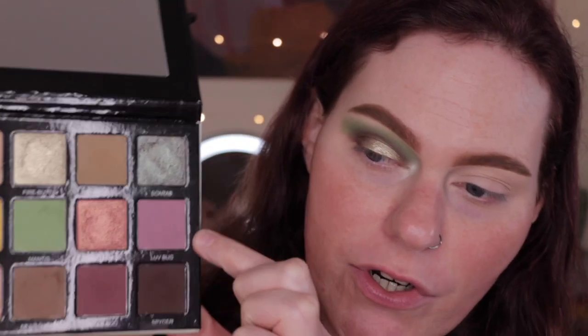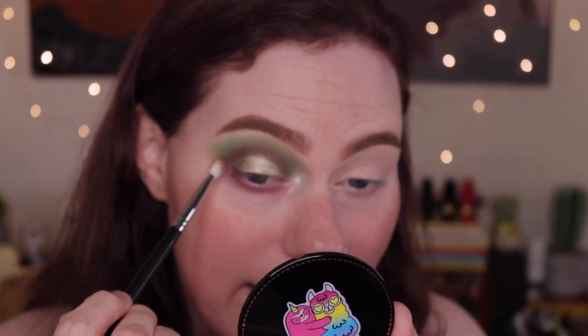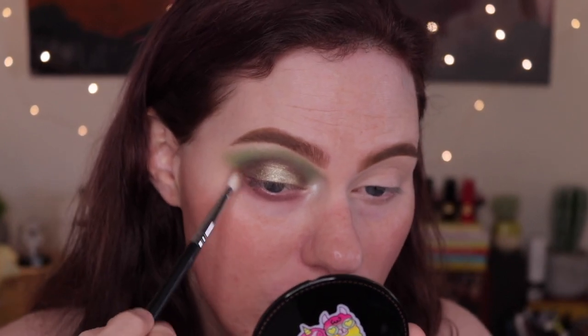I think I'm gonna go purple on the lower lash line and I'm gonna start with Love Bug, picking that up on a Morphe M506. I'm really just slapping this on my lower lash line and also kind of carrying it down a little bit so that we have some smokiness happening. And then with that brush that has Death Moth on it, I am just going to connect the upper lid to the lower lid on the outer portion.